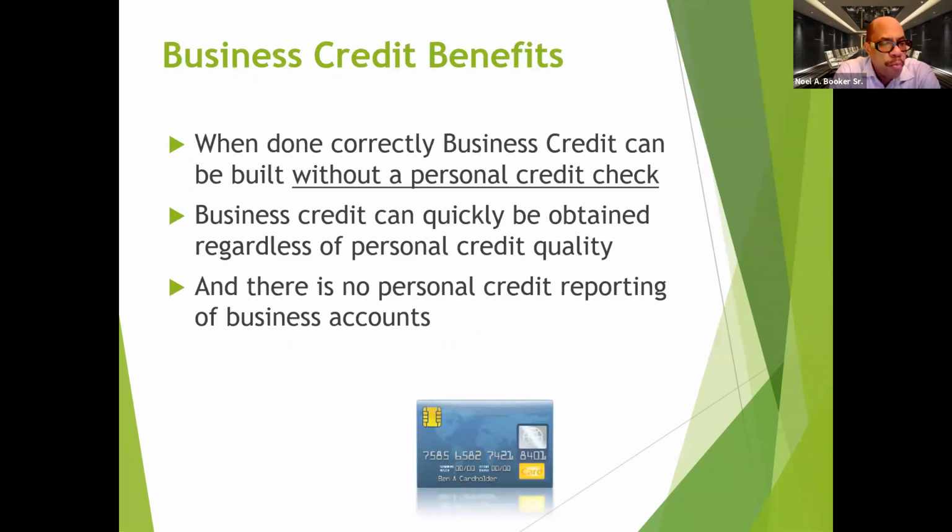And there is no personal credit check, no personal credit reporting of business accounts, which means the way we show you how to build your business credit, the accounts that you get report to the business credit reporting agencies and not the consumer credit reporting agencies.